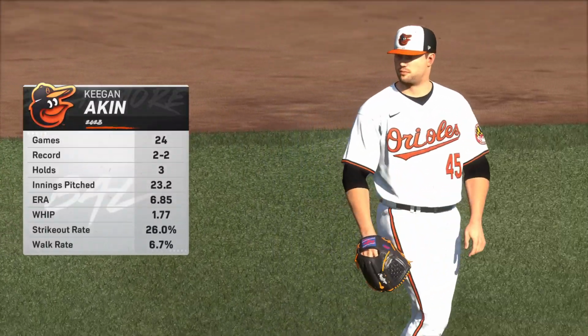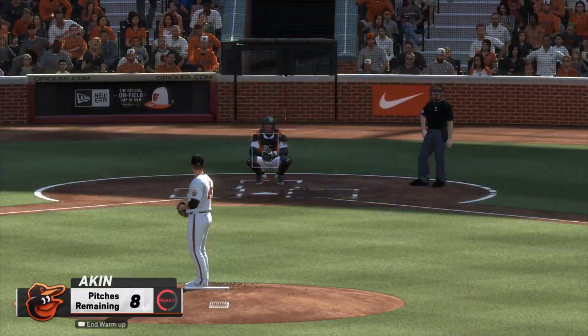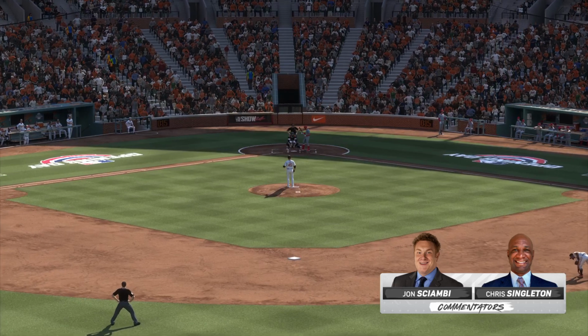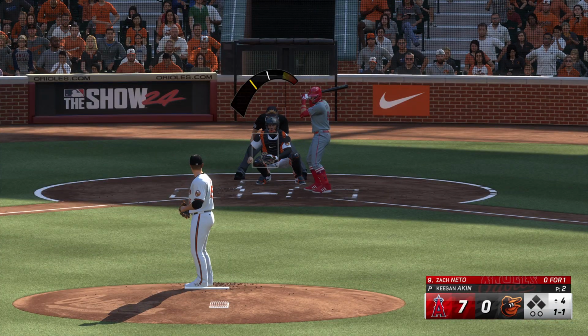Welcome back, and now on the mound to start the fourth, Keegan Akin. Well, they didn't get much length out of their starter in this one, so they've got a lot of outs to eat up in that bullpen. I think they'll look for some length out of him right here if they can get it. So digging in, Zach Neto. The pitch.